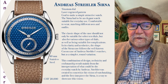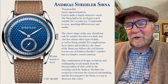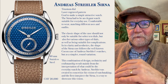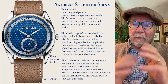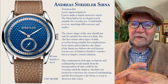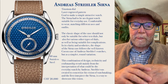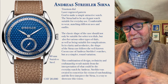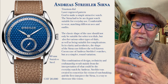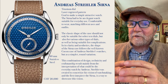Now, the new one that's come along is called the Andreas Streller Cerna. Now this one's 20,000. That's not a cheap watch by any stretch of the imagination, but what a watch! It's an automatic. What Streller wanted to do was to get something that was a really nice watch that somebody could wear every day, and it reminded me a lot, in some respects, of the FP Journe CS, except the CS is hand wound and has double barrels and parallel. It's a lot of other things too, but this is a beautiful, beautiful watch.